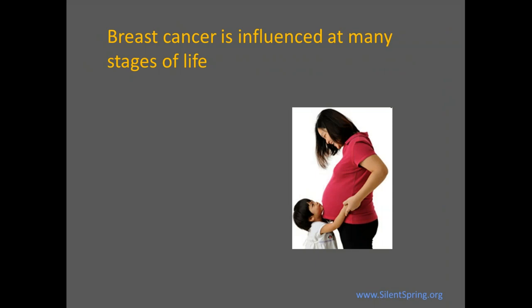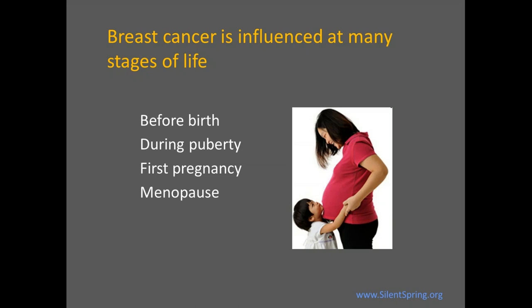So breast cancer is influenced in many stages of life, as I mentioned, and diethylstilbestrol shows that. It was a hormone that was given to pregnant women, and those women had an increased breast cancer risk themselves from the exposure during their pregnancy, but their daughters also had an increased risk of breast cancer 60 years later. So we know that hormonal exposure early in life or during puberty and during pregnancy, when the breast is going through many changes, can increase breast cancer risk.